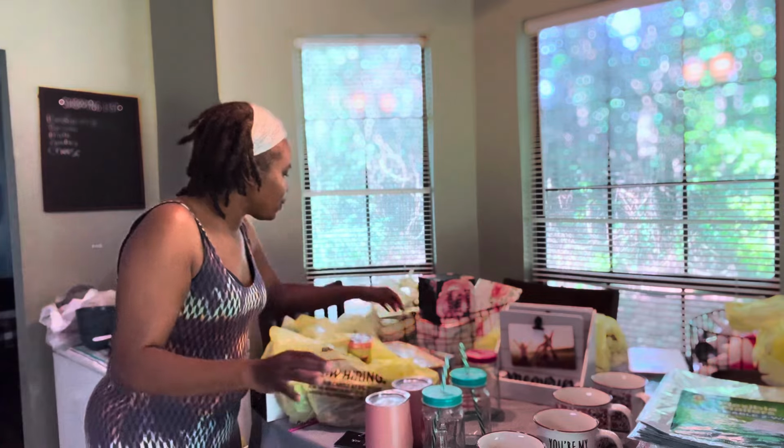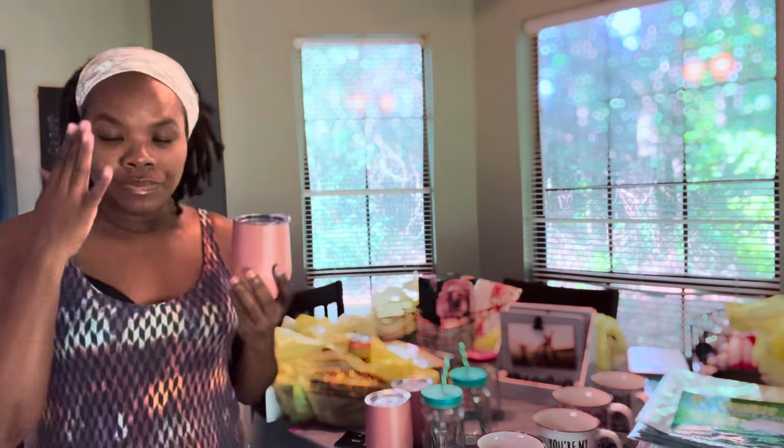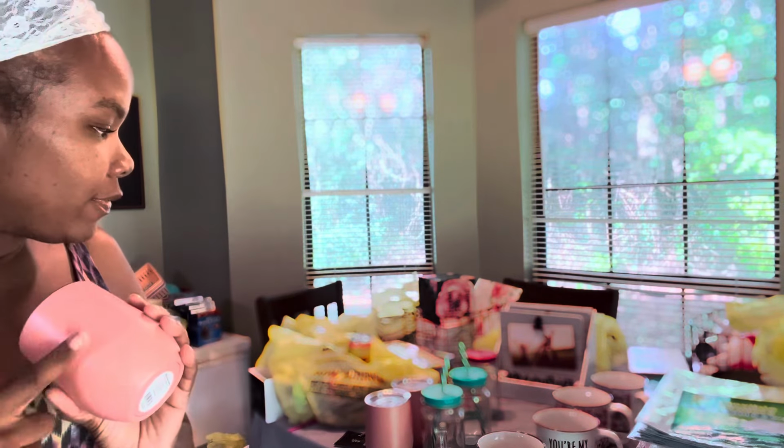These cups are so cute. I had made like a little bag for my sisters, nieces, and nephews. I have some green ones. Well, I had two green ones like this I had already packed up. But this is part of the NCI section as well.